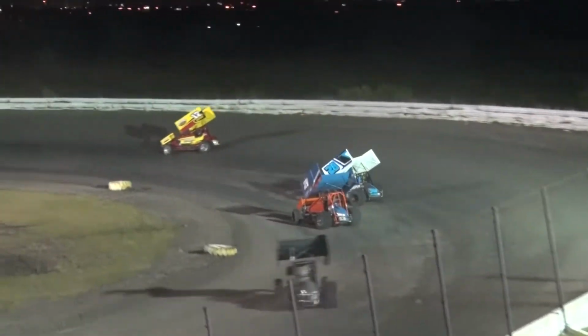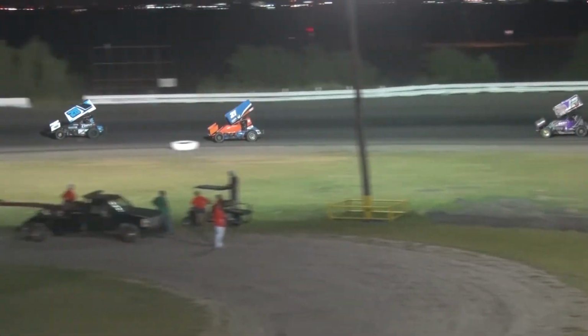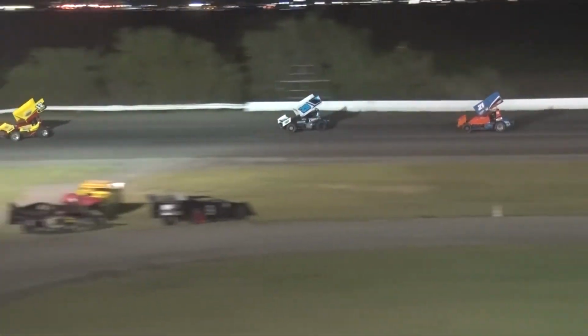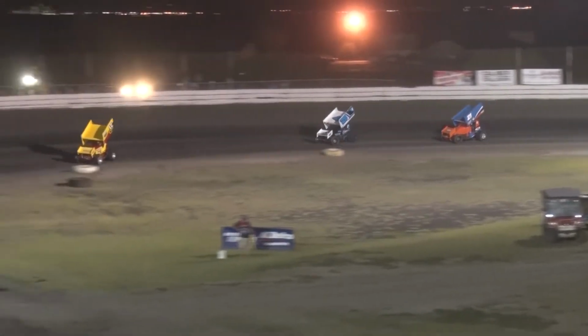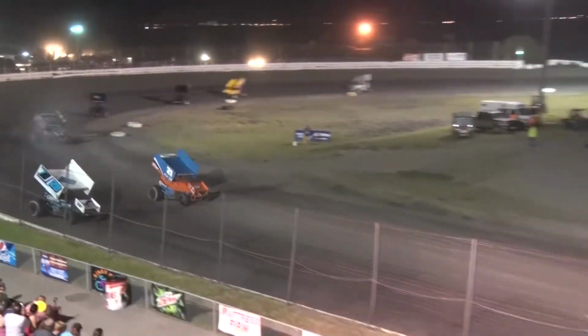Spreading out just a little bit more right through the middle of the corner in turns one and two. Shannon Tankersley all the way up in the loose stuff. Looks like Tank may have missed the setup just a little bit. The car slipping way back. Caleb Martin still your leader.